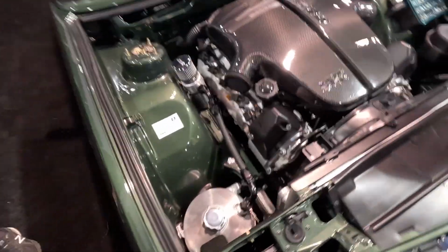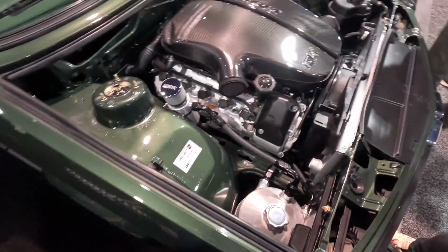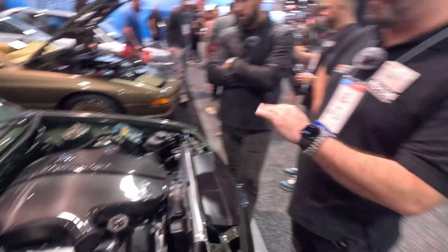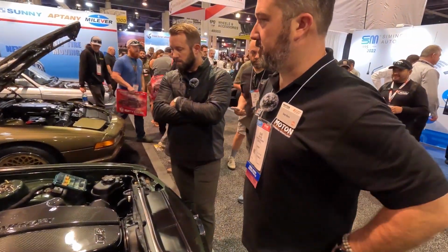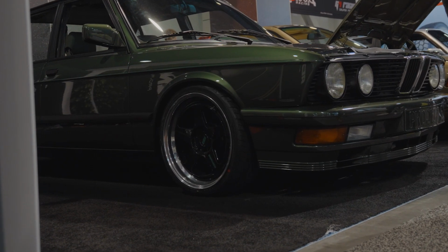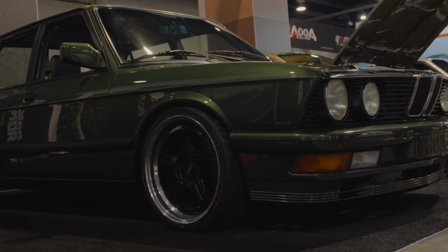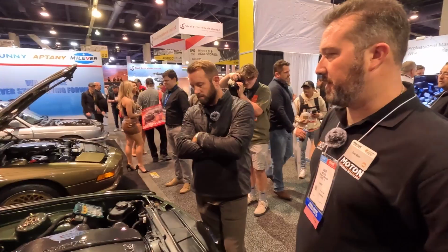We got a dry sump system here. That's probably why the motor's sitting so low, because they were able to do that. That's really hard on these, because there's not the height on the E28. It has a really, super flat hood. Love the green on green also. Yeah, looks great. Interior looks great. Really reminds me of Alpina. This is exactly what Alpina would do.